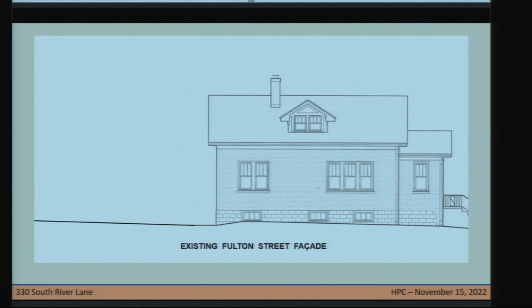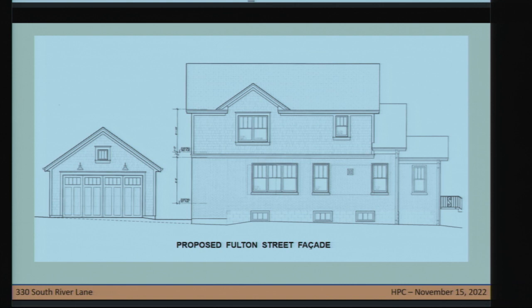This is the existing Fulton Street facade. Again, the critical or the defining architectural features of the south facade are the materials themselves, the rock face foundation, the brick walls, the historic windows, and then the typical bungalow dormer. This is the proposed Fulton Street facade. And again, just trying to give you a graphic indication of what's new and what's old. So the yellow is where the historic windows are located and where the windows are proposed to be located with the renovation.